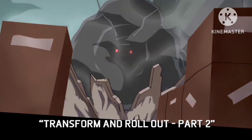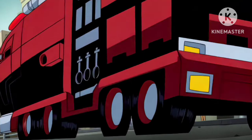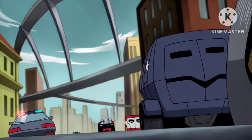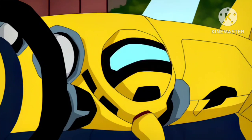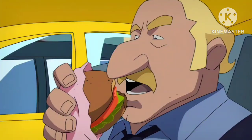Transform and Roll Out is the second episode of Transformers Animated, airing the exact same day as the last part. The episode begins with a bunch of vehicles which will totally not become important later. But meanwhile, at BurgerBot... Code Red, all units proceed to Sumdac Robot Plant in Monroe.